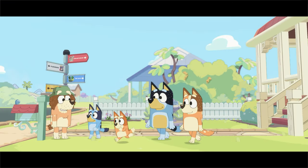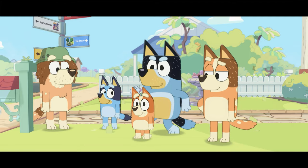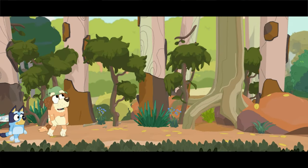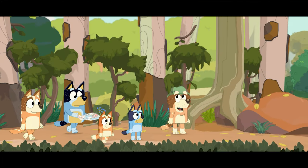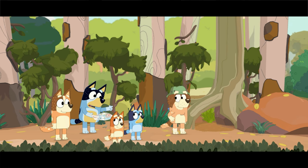How'd you go? Did you find everything? We did! Great! Let's go find the treasure! So this is the creek, eh? Looks like the scrub you used to play in, Chilly. It does. Do you know which way to go? See that tree there? We've got to head this way.